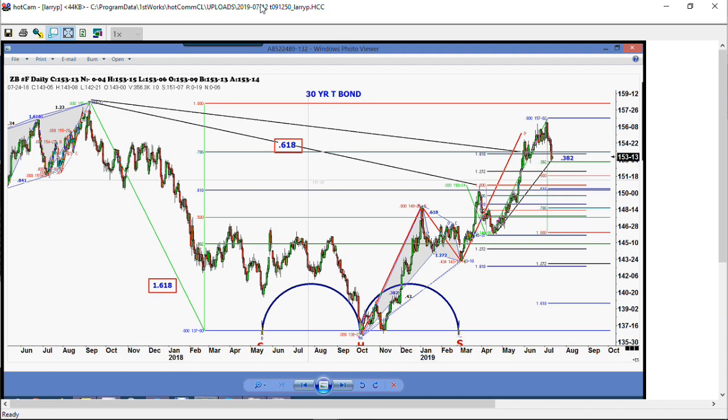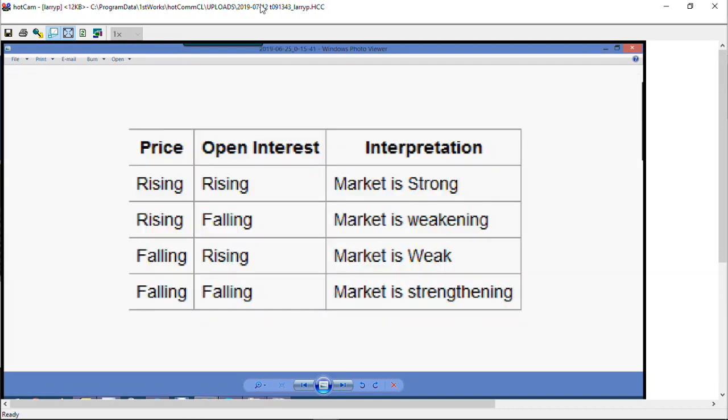Well, it's been rising. And if we take a look at the old gauge here of what happens when you have rising interest rates and rising open interest, the market is strong, but the problem is it's strong to the downside. The shorts are in control. So that's why you want to keep watching it.